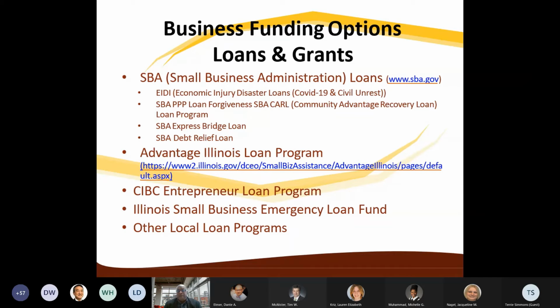The SBA is offering funding from the EIDL loans, the economic injury disaster loans, and you can obtain these loans from a COVID-19 impact and from a civil unrest impact. Now, there is a third one. It's called the Advantage Loan, but that Advantage Loan is no longer being offered. So I didn't put it up on here because it's not one that's viable. But this one, the EIDL loan, is something that's available to you. The website to get information is listed there, www.sba.gov. You go to that website and it'll give you access to all of these particular loans.